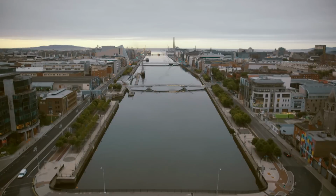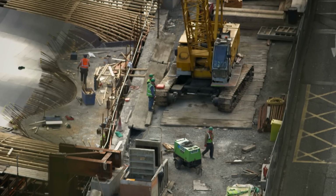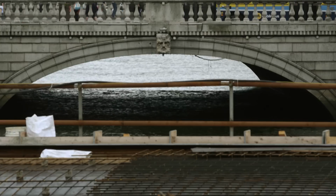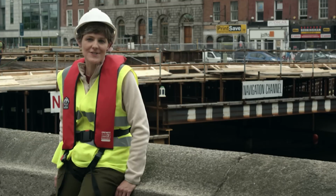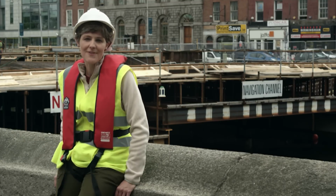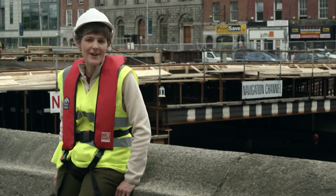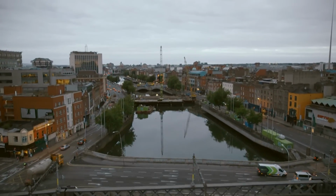A bridge is so much more than a piece of construction. It's a symbol of modernisation and progress, and it's our contribution to the geography of our towns and cities. Over the past 250 years, each generation of Dubliners has put a new bridge on the River Liffey. Right now, there are around 24 bridges in the Greater Dublin area. I have to say around 24, because we're still building them.